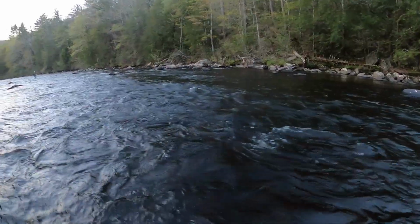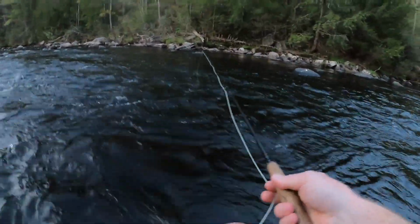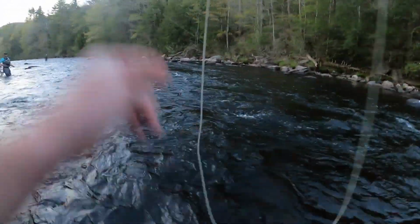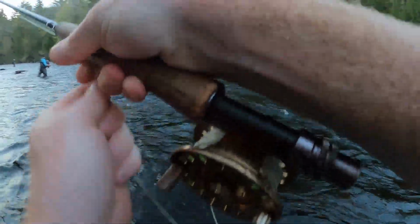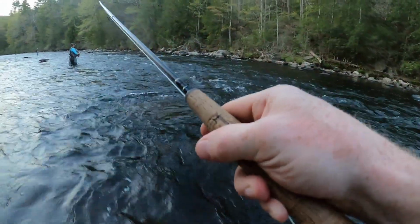I'm getting my dry rod. Dude, it's nice. Something's in the drift. Oh, got him. Caddis. Finally. Smaller one, but. Yeah, dude, that one up in that current, right in front of that rock.